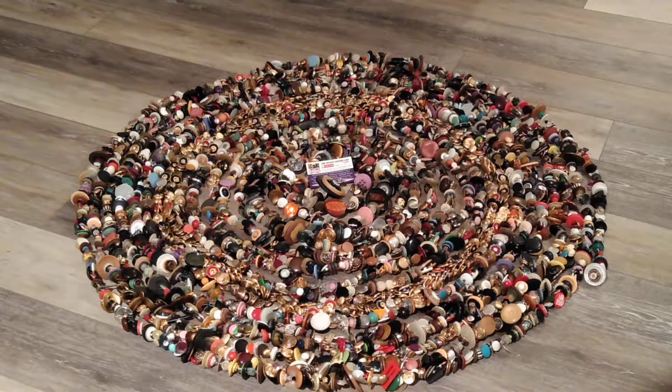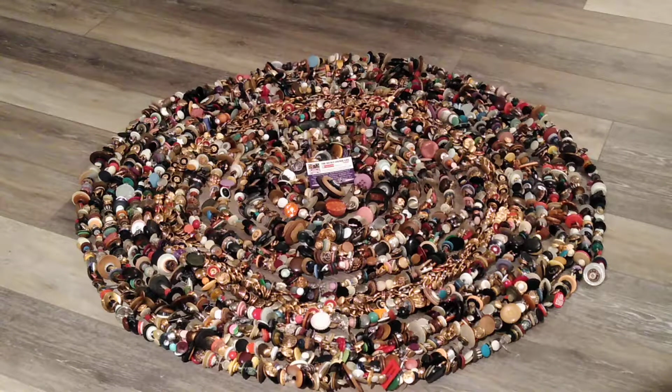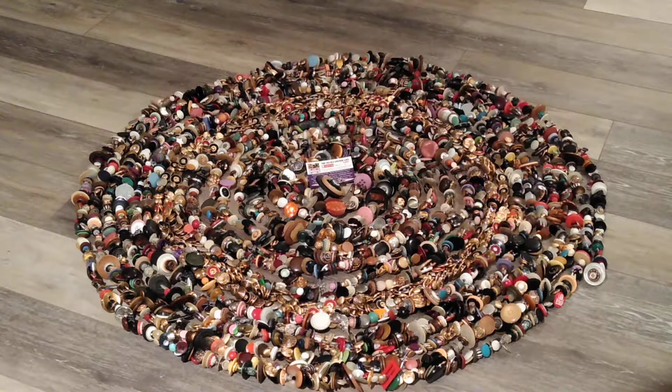So, buttons that were made from everything from shell to mother of pearl, glass, plastics of every single type imaginable, from Bakelite to celluloid to Gatling to regular plastic. And metals. Silver metals, brasses, gold metals, and for those that sent copper metal, you are awesome, because those little pops of shininess make this more interesting to look at than if it was all black, all white, all gray, all blue, or just some single color, all red.